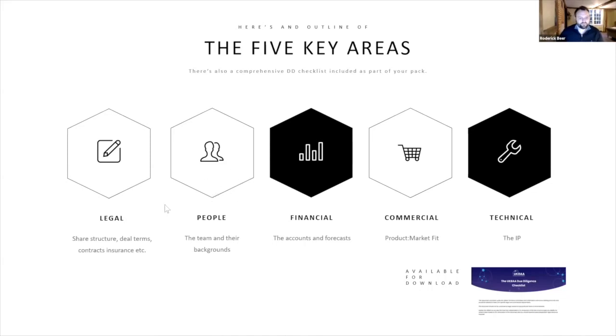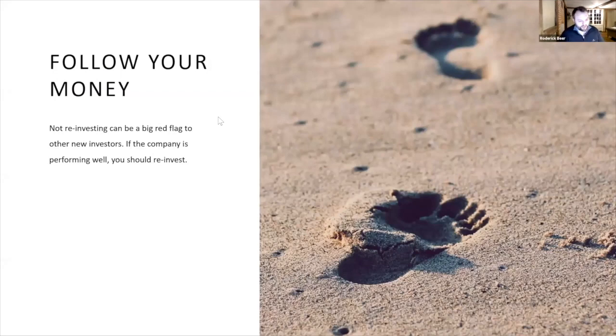So let's move on to people now. It's one of the 5 key areas for comprehensive due diligence, and he's going to be jumping in on this one. I can see he's rubbing his hands with glee. And point number 1, and we've covered some of this already as we've gone through, so it will speed up the section.